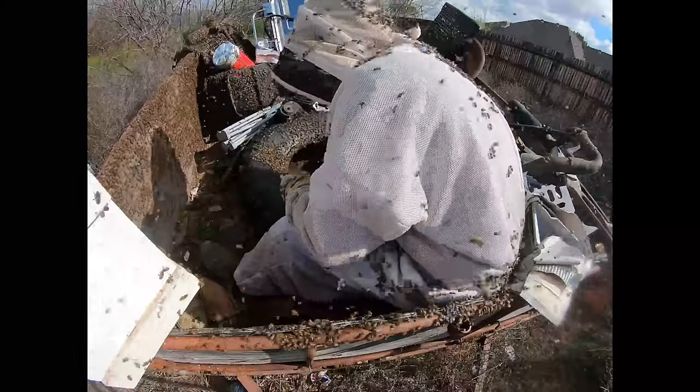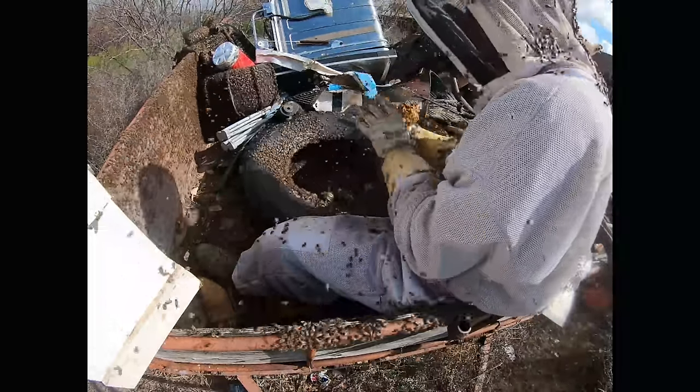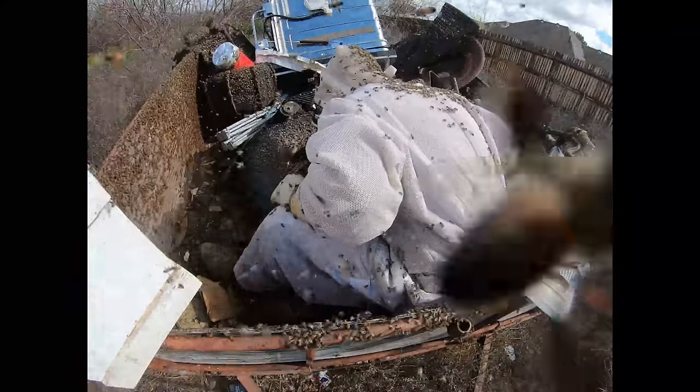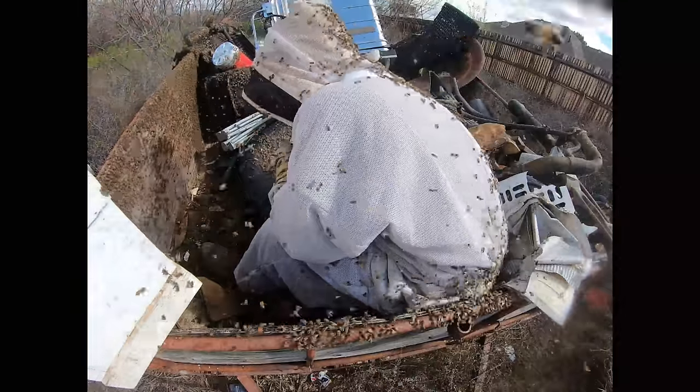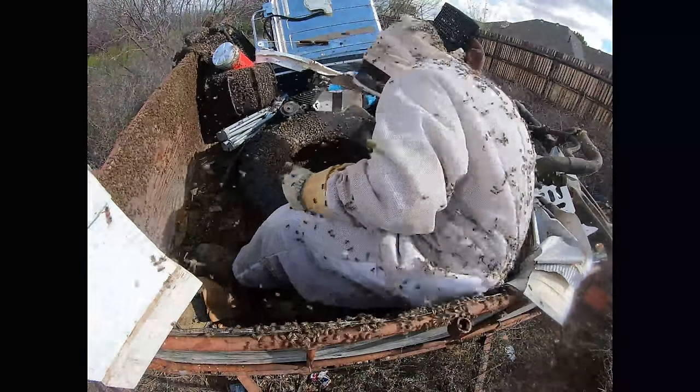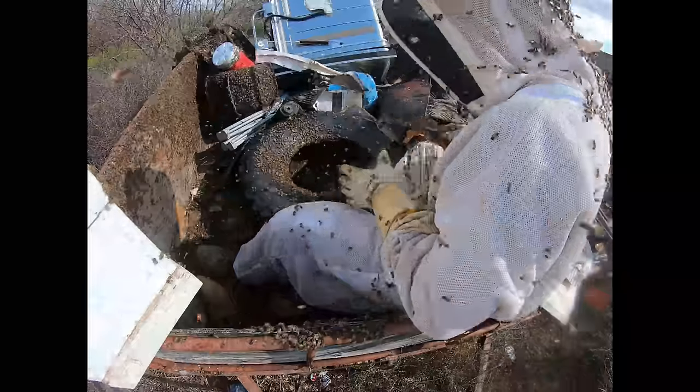And as you look at our suit, you do notice there's a difference. Most people on YouTube will wear a half suit or maybe just a veil. I've seen people with shorts. Could you imagine me wearing shorts right now? I mean, I have bees crawling everywhere. You can't have anxiety with this. I mean, you have to be calm.